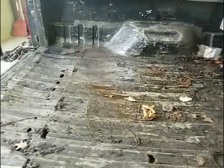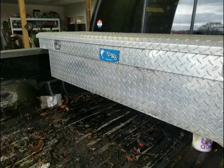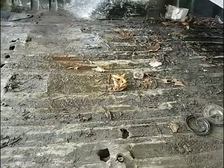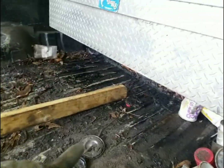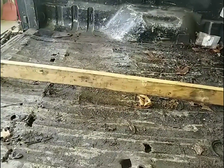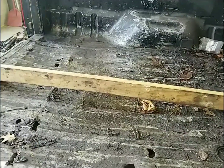Okay, so we're back at the shop now and we got my fuel tank out. We just got to take my toolbox out and then we can get the bed off this truck. But as you can see how bad this bed floor is, put a 2x4 in there, you can really see how bad it is, and it's just bad in the front. So we're gonna be making a major improvement by putting a flatbed on this truck.